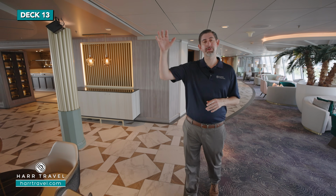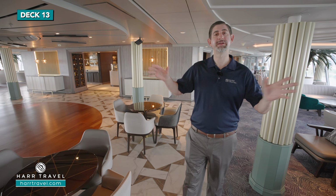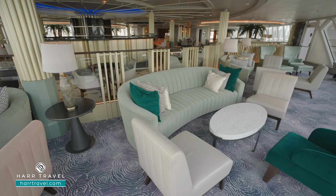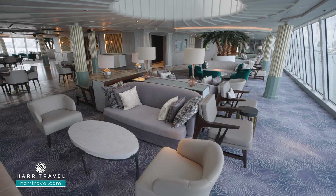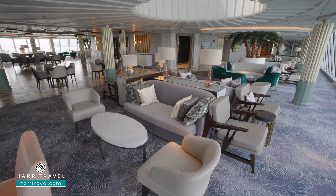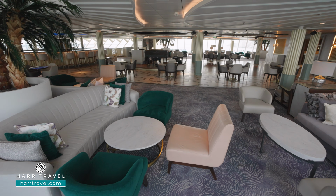Perched all the way forward on the top of the ship, you'll find the Palm Court and Sunset Bar. Now it's a really large observation lounge space. You've got windows that wrap 180 degrees all the way around. This is my wife's favorite spot because it's perfect natural light for sewing. In addition to that, this is where you're gonna find high tea. It's one of those traditions that I absolutely love. I remember going with my grandmother as a youngster. It was her absolute favorite thing, and we keep that tradition alive.